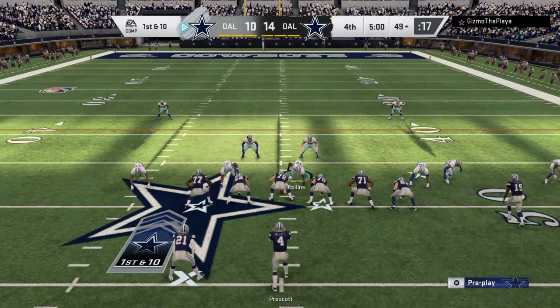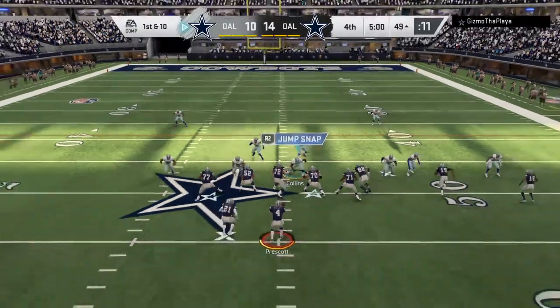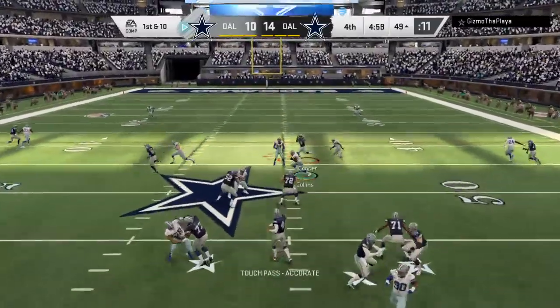Switch it. Come on, switch it. 25. Check 25. Check 25.